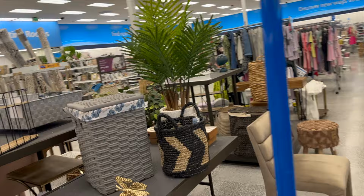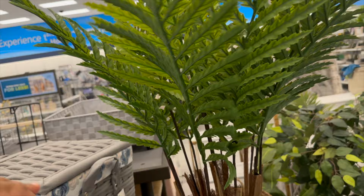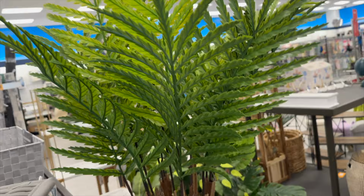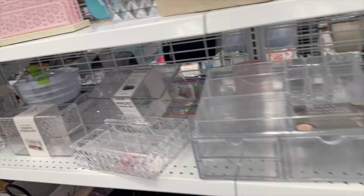And then these palm plants. It's an artificial plant, clearly. I mean, it's nice. I like it. Will I have it in my house? No. They're nice little storage areas. No, storage caddies, yeah.